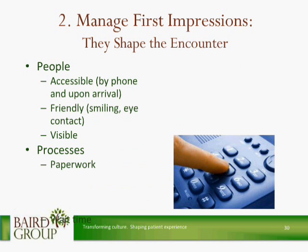The next one, with process: what's the paperwork? Do you have a ton of paperwork? What's the wait time like? Are people backlogged? Or do you have pretty efficient throughput?